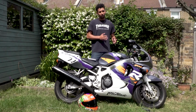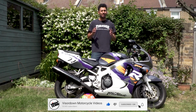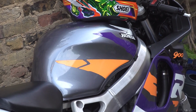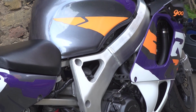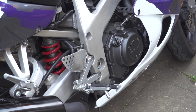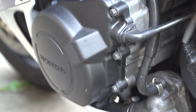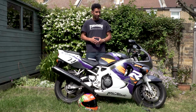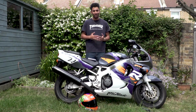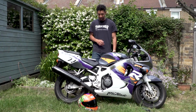So the model before this actually had a slightly smaller engine than 900cc, around 886cc I believe. But from 1996 onwards, for a good few years, it was a 919cc inline 4 Honda engine. It's pushing out around 126 brake horsepower, and it's probably lost a few ponies since it was made, because it's almost the same age as me. This bike's around 23, almost 24 years old.